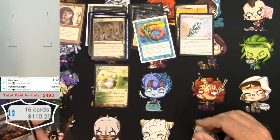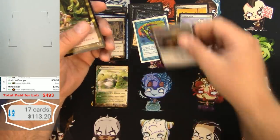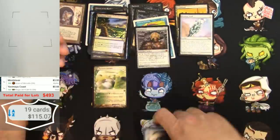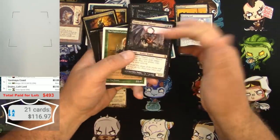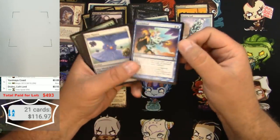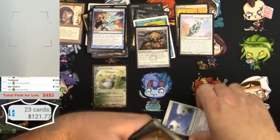It's great. I think there might even be another one in this binder. We'll find out later. Mindslaver, is that Scars of Mirrodin? Yeah, $3 there. Let's have Trickbind. This is an okay card. Yeah, 380 for the low on that. It's great. Mirror Matrix from Darksteel. There's a buck there.